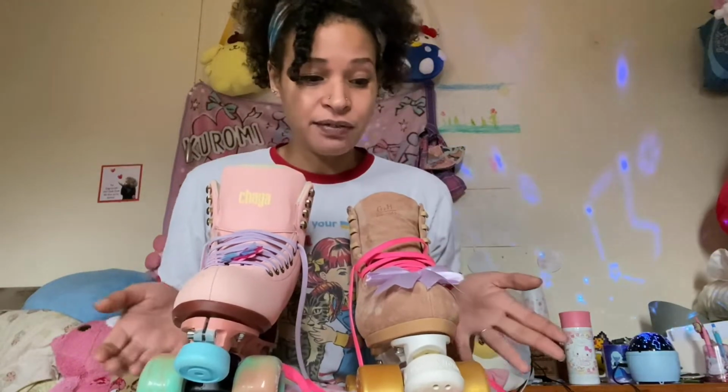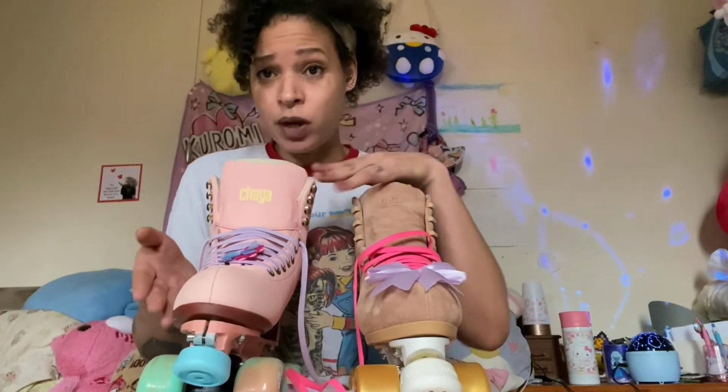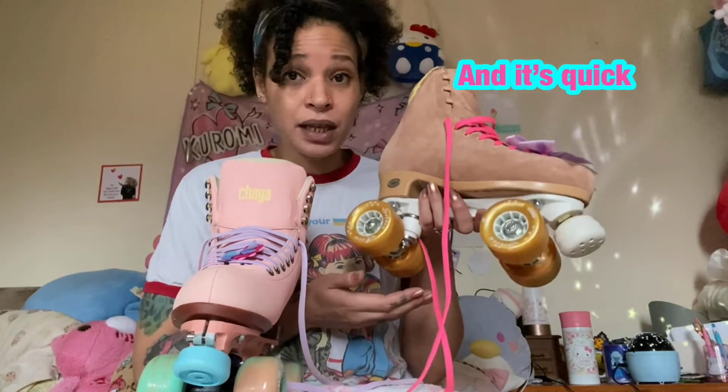So that's the prices for these. Also, when we mentioned the shipping with this one, I said that plus shipping. The one thing I didn't mention before with Golden Horse skates is that the shipping is free with these.